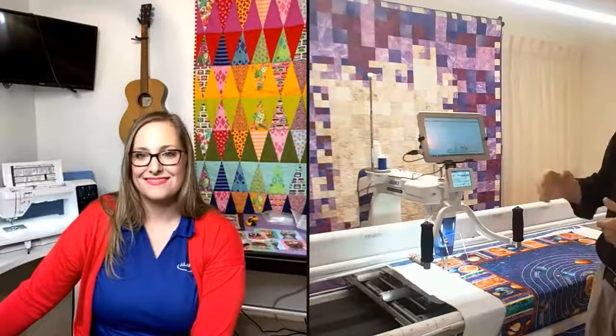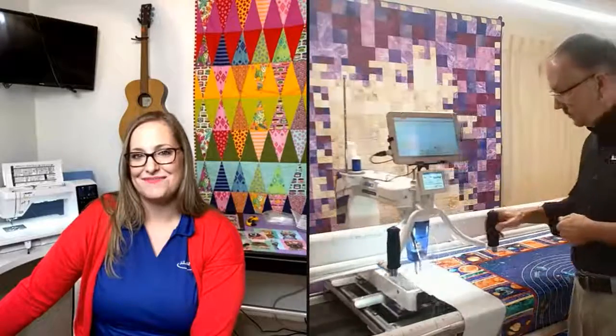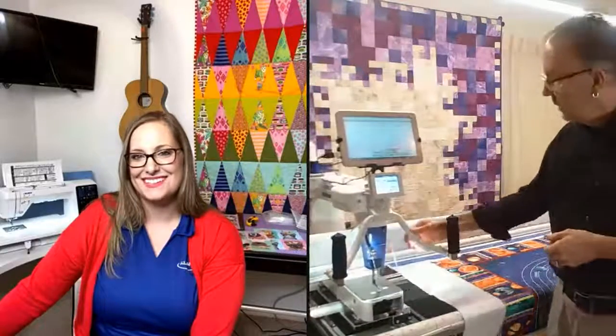Yeah. But in the software, we can resize on the fly. So if I want to make my little kitty cat only 5 inches tall, I can make him 5 inches tall. I can make him 12 inches tall if I want. So I'm not stuck with a particular size. I can adjust it in the software and then let the software recalculate it and sew the pattern for me. Love it. Oh my goodness.